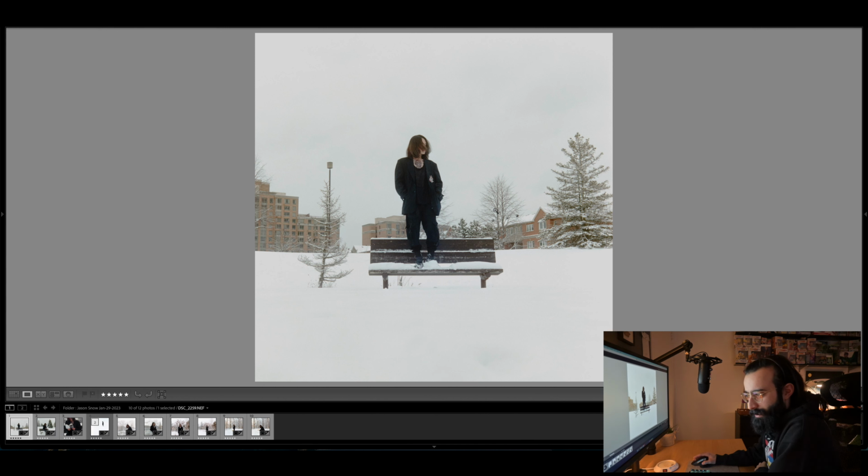And this is my top 10 selection. I like this photo, but not as much as I do the other ones. I think the background is quite distracting, but I do like the way he's standing and he's kind of isolated with all the snow surrounded by him. So that's why I kept this one in here.